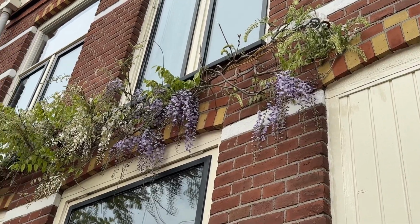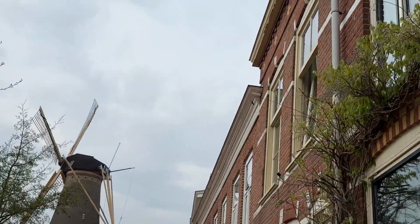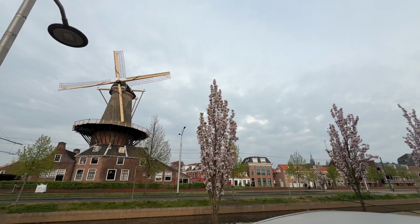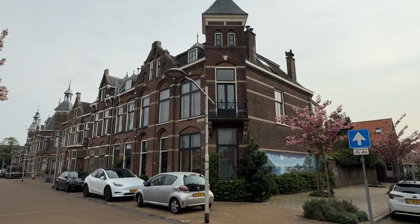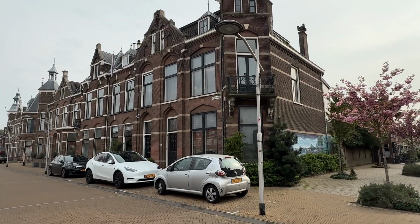And then a windmill, because what's Holland without one? These iconic giants once pumped water and ground grain, and now they mainly just photobomb tourists, but still majestic.